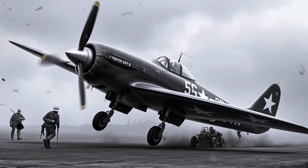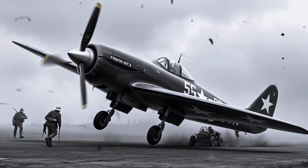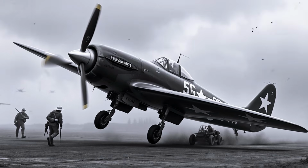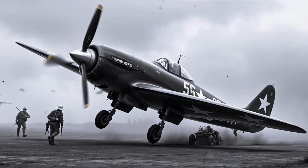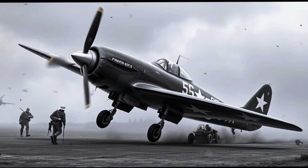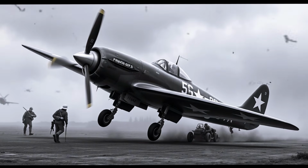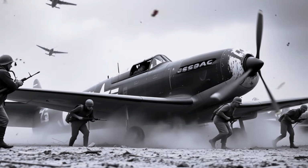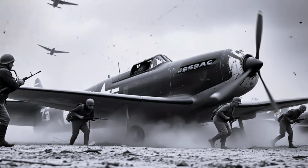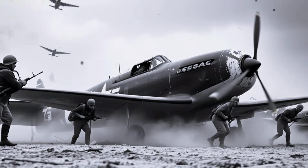Unit cost plummeted from $51,000 to roughly $23,000 by 1945. In sheer scale, it didn't rival Ford's Willow Run, where B-24 Liberators rolled out by the thousands, but the contrast was sharp. Willow Run built bombers for grand strategy. Corsair factories built the knife-edge weapon that secured the Pacific sky.